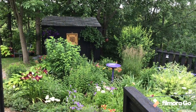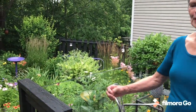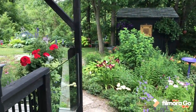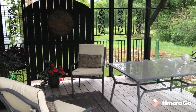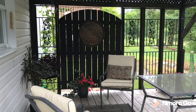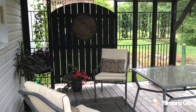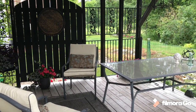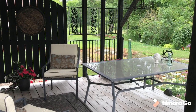So let me show you the other half of my garden, my deck over here, because this is where I spend most of my time. My brother-in-law built my pergola for me, and I put fabric up on the roof to give me some sun relief, and that means I can spend hours out here without being cooked. Because this faces south, it would be extremely hot out here.